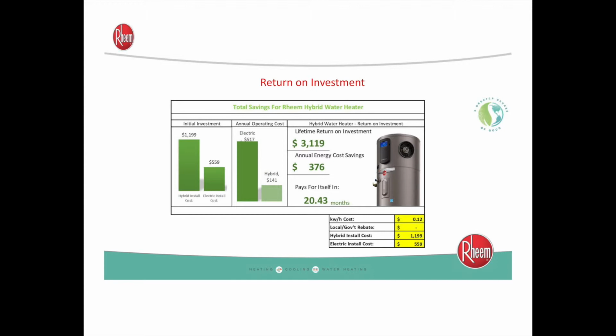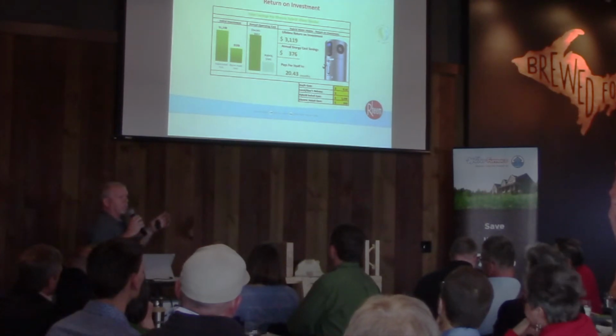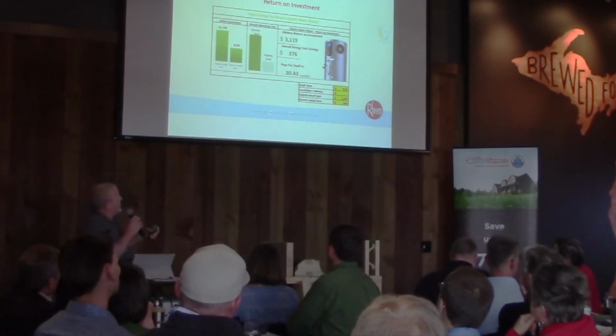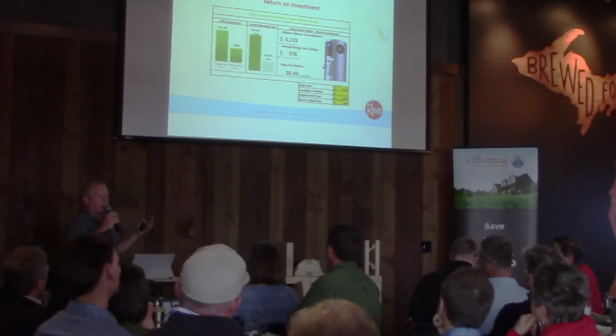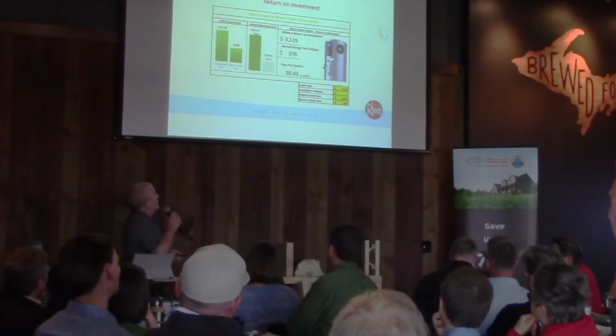So you knock that thing down to where the average cost per year to run this 80-gallon heater is around $175 to $180 a year for a family of 4, versus around $600 to $750 on a standard electric. He said with the solar tied in with it, you can knock that down to, I think he said, around $70 a year to heat your water for a family of 4. It's pretty good.